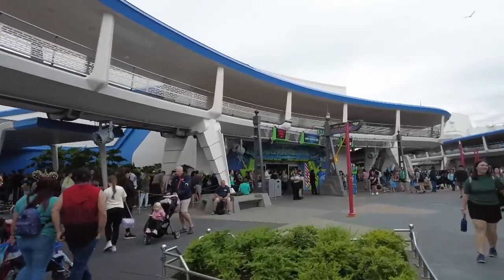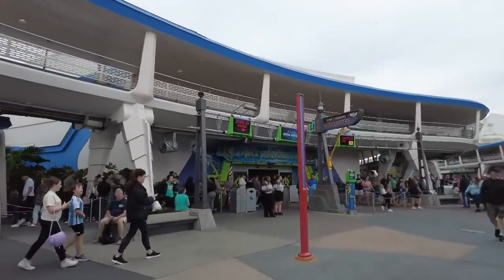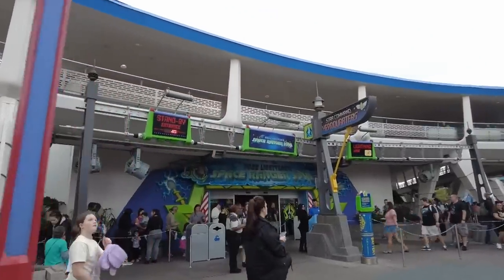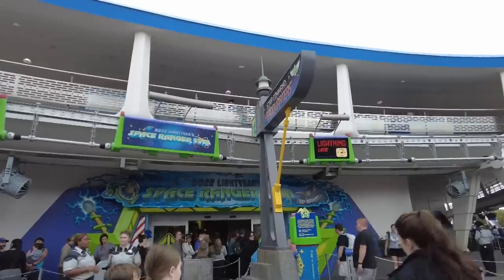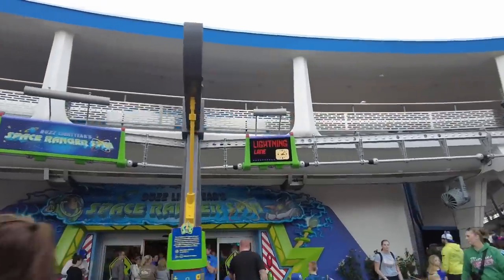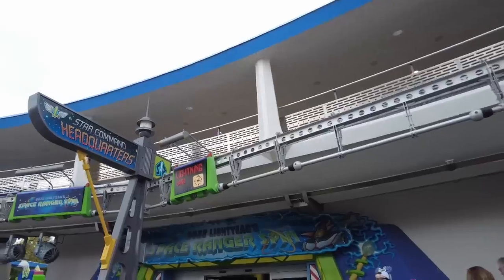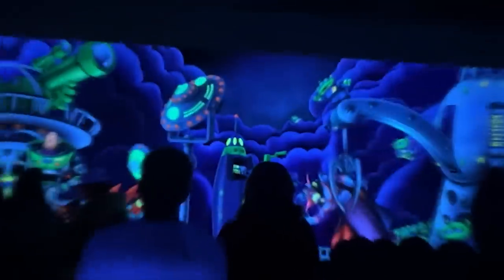All right, let's go. Buzz Lightyear Space Ranger Spin is a family ride, no height requirement, and you are going to help Buzz Lightyear and the aliens defeat the evil Emperor Zurg, who's trying to steal all the batteries instead of just getting a Costco membership. I love this attraction because there's a lot of re-rideability. And if you max out your gun at 999999, you are a galactic hero, which is always my goal.